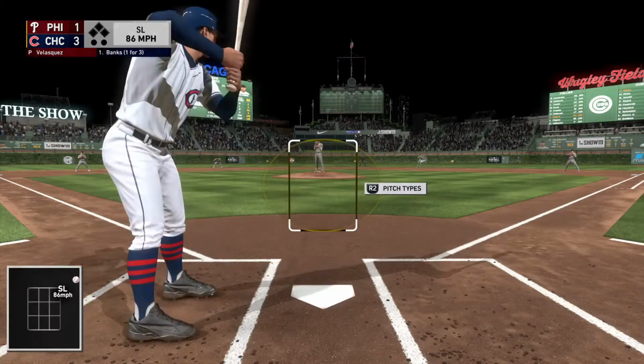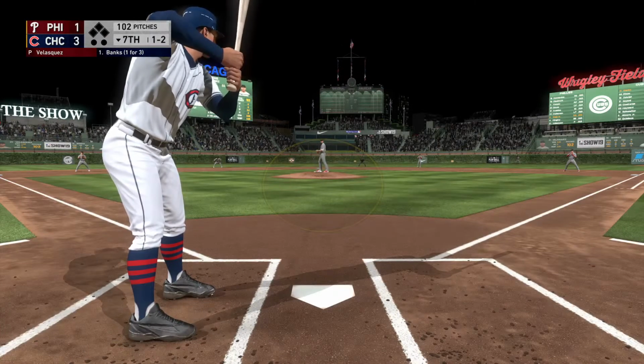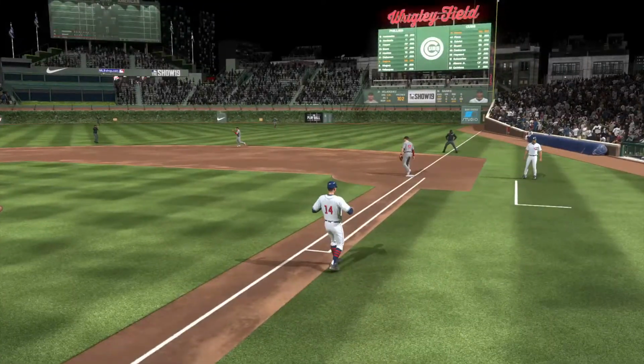And he misses there, 1 and 2. I know you have to protect the strike zone when you get the count to 2 strikes, but on an 0-2 pitch that misses by that much, it's pretty easy for a hitter not to swing it that way.